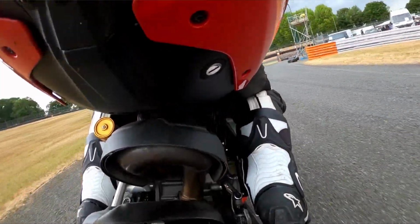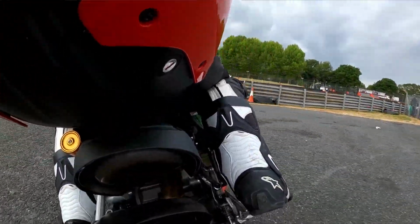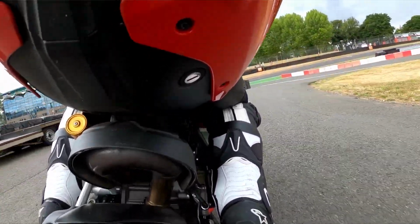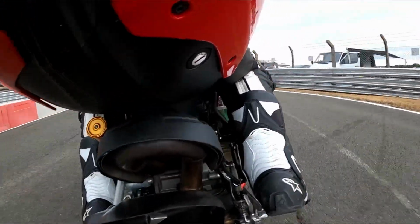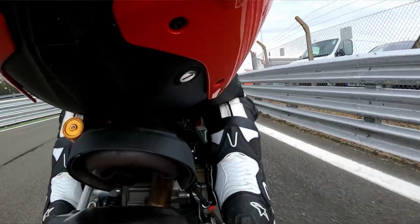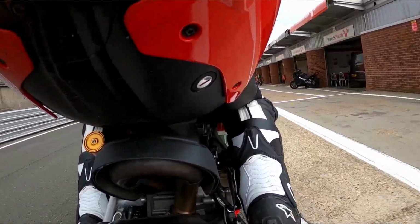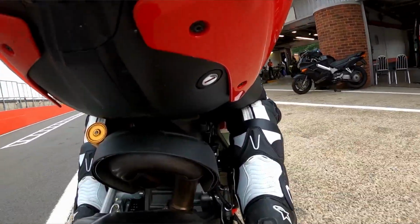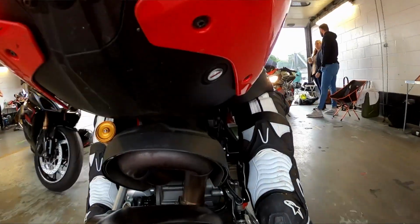absolutely shattered. I know it doesn't look like I'm moving around that much. Obviously this crappy camera view just shows my feet moving, but when you're braking hard and taking all that energy out of you, it does stack up. So I did the old man thing and said, yeah, I've had enough. And I've had a good blast. I think my best lap was probably about 1:53 or something.